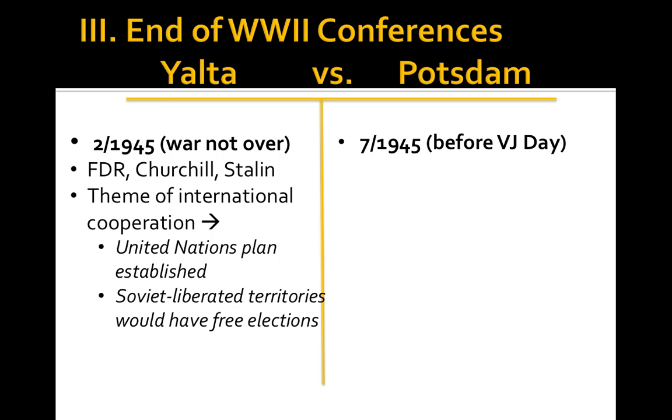We have promises from the Soviet Union that the areas in Eastern Europe that they liberated from Nazi control would be allowed to have free elections versus Soviet-controlled territories after the war.